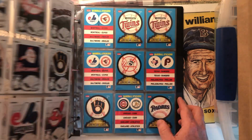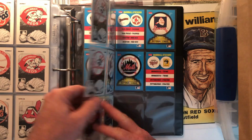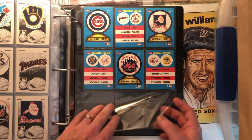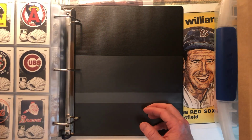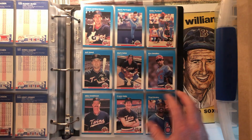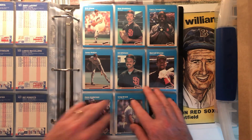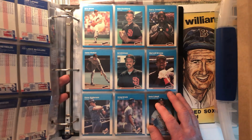Just classic stuff here, y'all. Anyway, I hope you enjoyed the look of the 1987 Fleer set as much as I did. Appreciate y'all hanging in. I know it's a long set, but it just brings back all kinds of memories when you take a moment and just relive it.